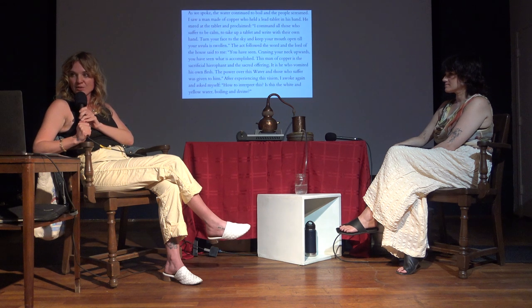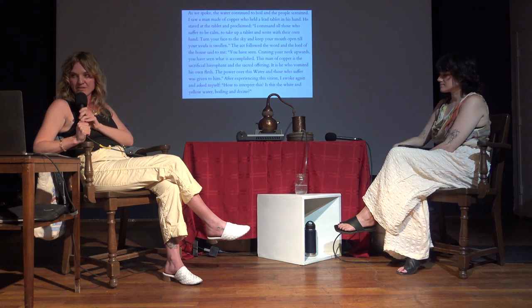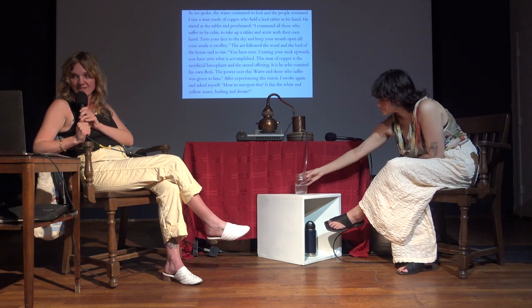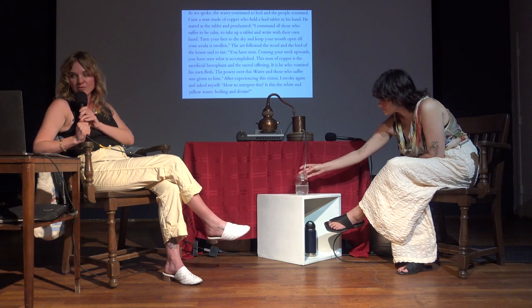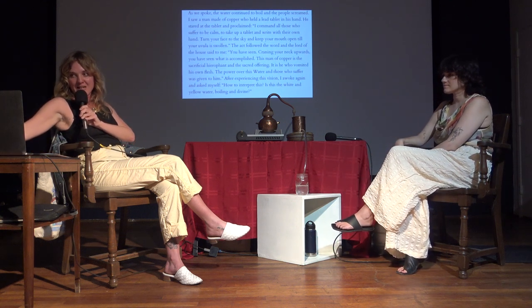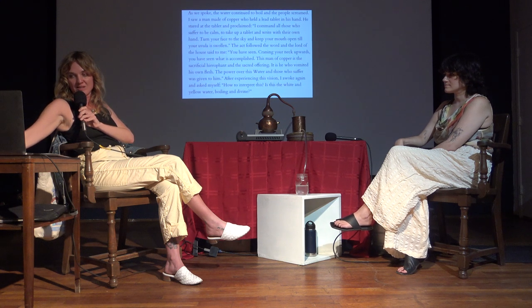"The act followed the word, and the Lord of the house said to me, 'You have seen. Craning your neck upwards, you have seen what is accomplished. This man of copper is the sacrificial Hierophant and the sacred offering. It is he who vomited his own flesh. The power over this water and those who suffer was given to him.' After experiencing this vision, I awoke again and asked myself, how to interpret this? Is this the white and yellow water boiling in divine?"